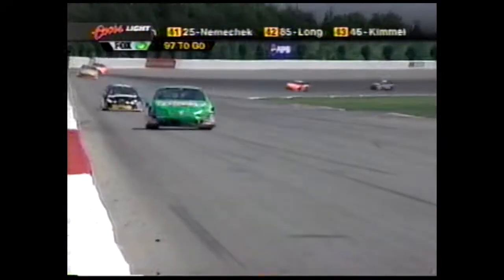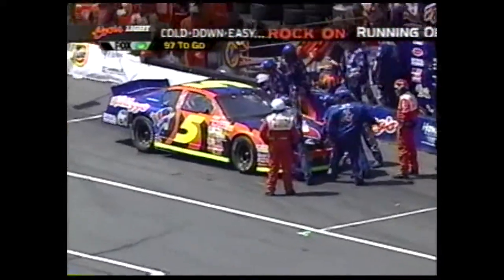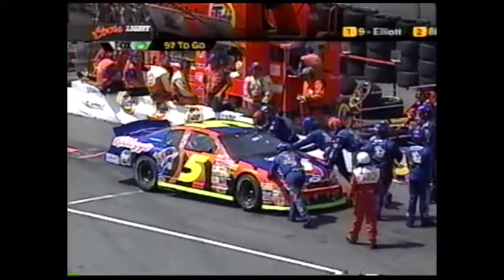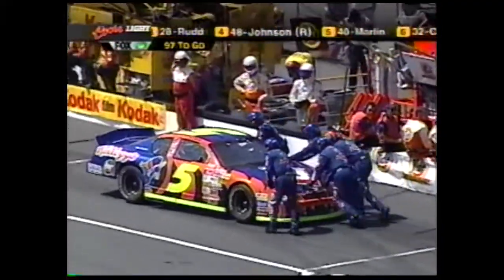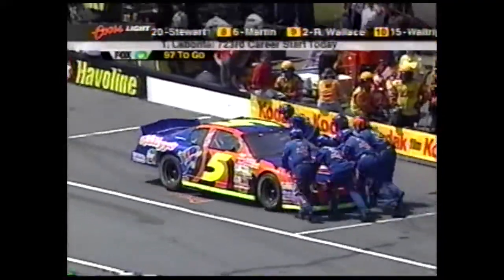Terry Labonte there, as you talked about, Mike, there on pit road with the hood up. I don't think he was even under power when he came on the pit road. We need to also document that Kurt Busch and Kevin Harvick have loaded their cars, and there you see the crew. That's not a good sign when you lower the hood and start pushing backwards. That means you're headed to the garage. You're probably done for the day. But Kurt Busch and Kevin Harvick, they are out for the day as well.